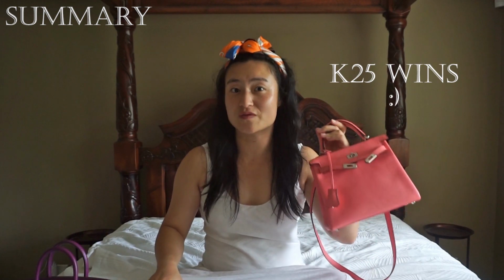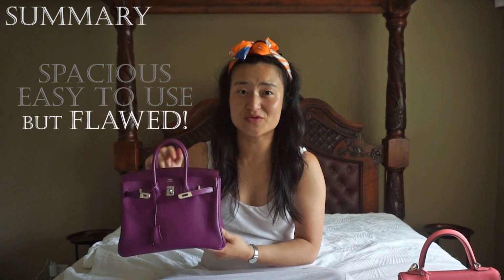Ultimately though, if I did have to choose between the Birkin 25 and the Kelly 25, I would say that it's the Kelly 25 which is flawless. Sure, the Birkin 25 packs generously and the open tote is really user-friendly, but you can't ignore how shrinking the bag has made the top flap closure and the handle such a nuisance to operate.